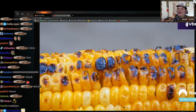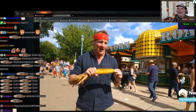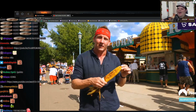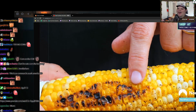Okay. Let's see. Enough of the interview, enough of the story. I finally have this big, thick piece of corn in my hands right now. On one side, it's kind of rare. On the other side, it's a more medium well. So you have a variety of textures and flavors here. And he said it actually caramelizes the sugars inside. So that should create a really new, unique type of taste. I'm gonna go for it.